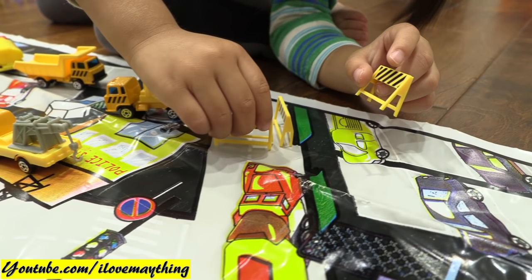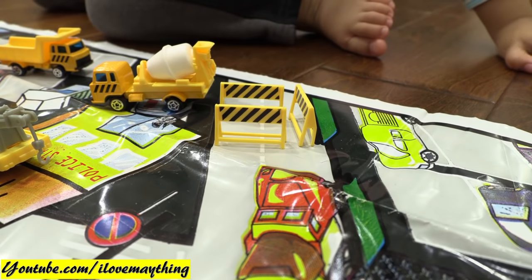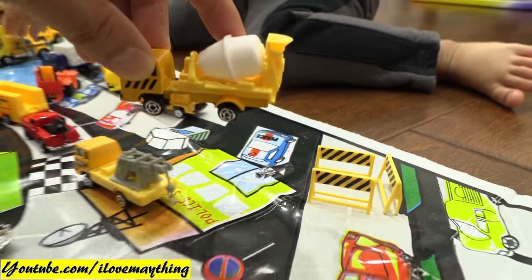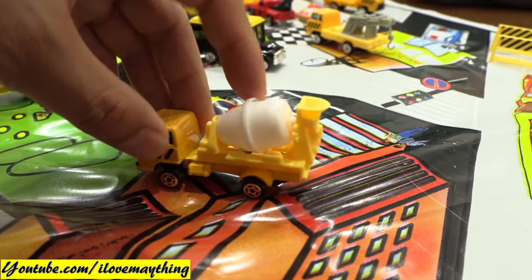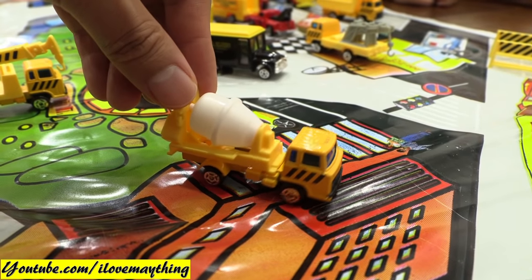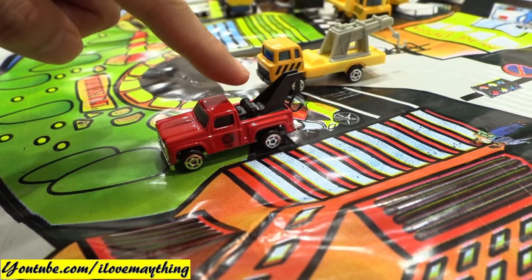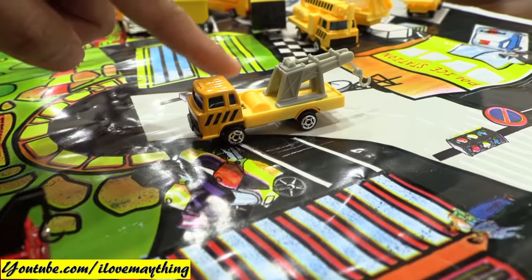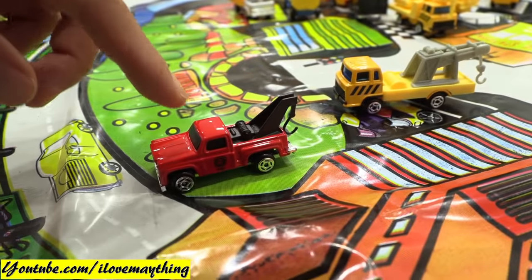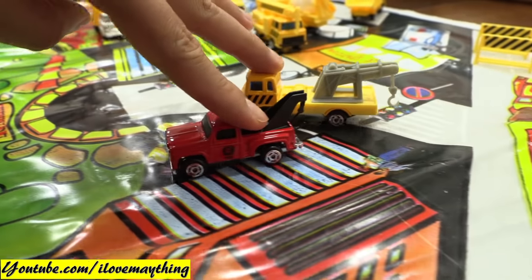Barricades, Marksland. Road barricades. Cement mixer truck. Oh, you can spin it. Tow trucks, Marksland. This one is color red. This one is color yellow. Yay. Two tow trucks. Beep, beep, beep, beep.